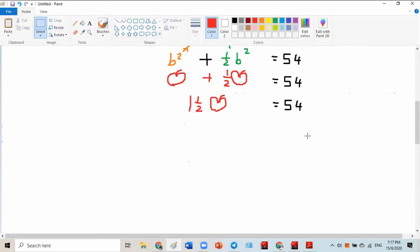Later, we worry about your apple, okay? So 1.5 is actually 3/2 of an apple, right? The apple is a B squared. Don't worry, apple equals your B squared. Later, then we'll use it. Now, we put there, very scary, is equal to 54. So far, so good? Didn't do any magic trick?